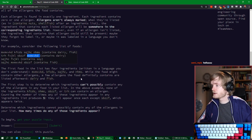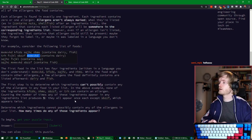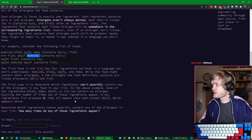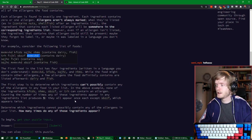First step is to determine which ingredients can possibly contain any of the allergens in the food in your list. In the above example, none of the ingredients kfcds, nhms, sbzzf, or trh contain an allergen. Counting the number of times any of these ingredients appear in any ingredients list produces 5. They all appear once each, except sbzzf, which appears twice. So how do we determine which ingredients cannot possibly contain any of the allergens in your list, and how many times do any of these ingredients appear? Okay. This is going to be set theory stuff, right?